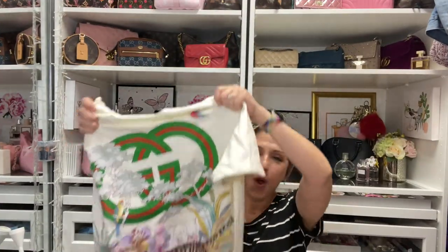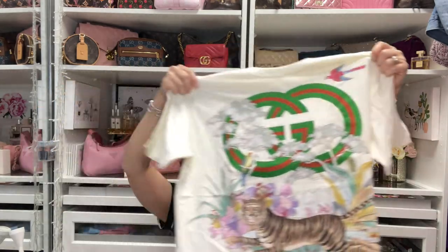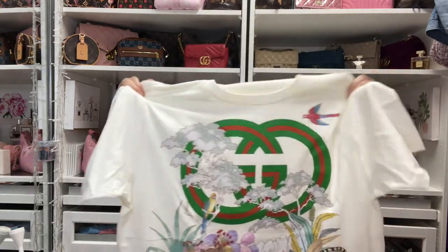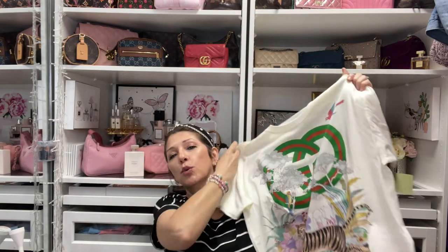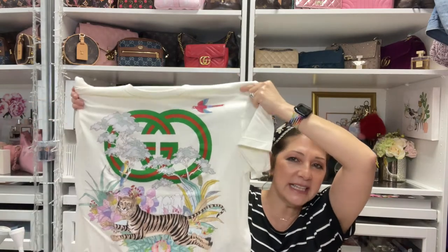A t-shirt from Gucci, you guys. Whoa. That is so pretty. I've been wanting a luxury t-shirt, and when I saw this one, I actually liked it because it doesn't have the word Gucci written across it, and I kind of like the way it just has the GG, not that anyone doesn't know what GG stands for, and then the color.